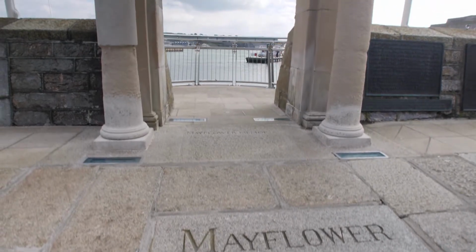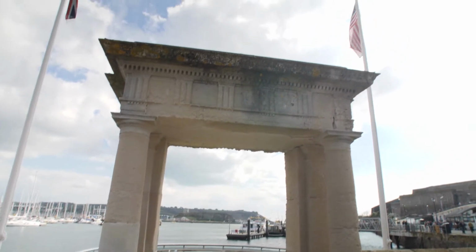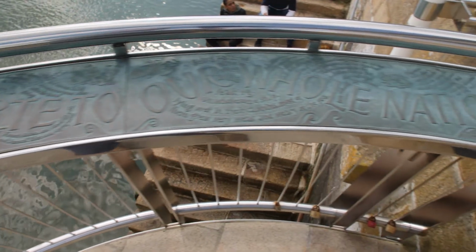If you're interested in the Pilgrim Fathers, you can pay a visit to the Mayflower Steps Memorial on the harbour. It commemorates the spot where the historic voyage began.